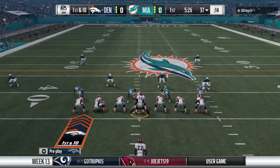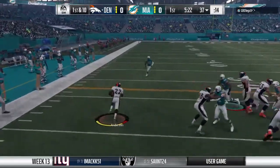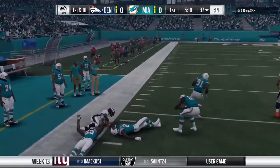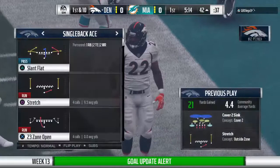Yeah, you're exactly right. And what's really difficult to try and defend him is if you want to press him so that you get him on the ground quickly after the catch, a lot of times he'll just run past you at the initial point of contact, and he'll go deep. That's good for 21 yards and a first down.